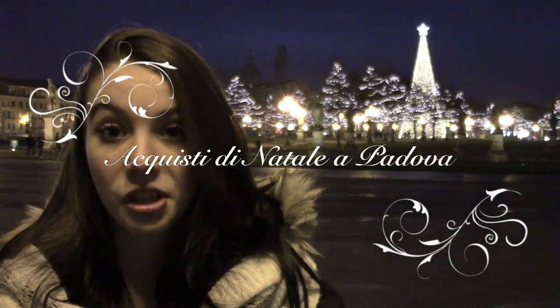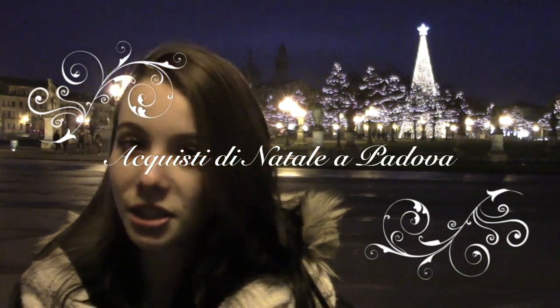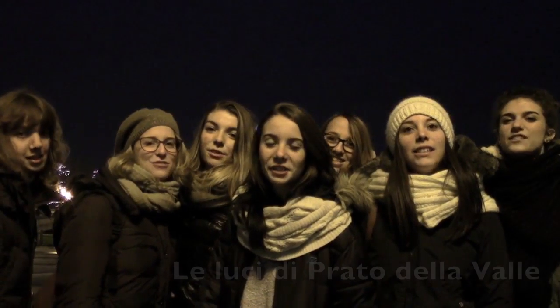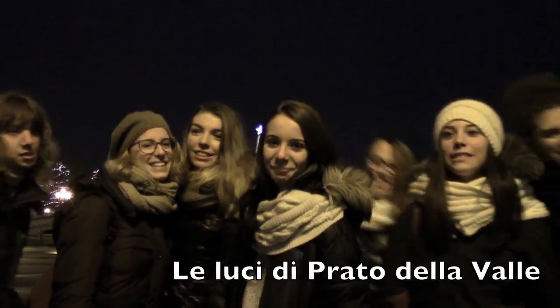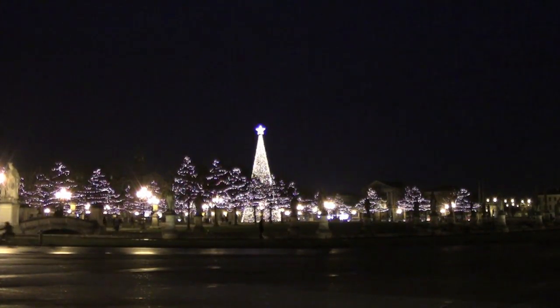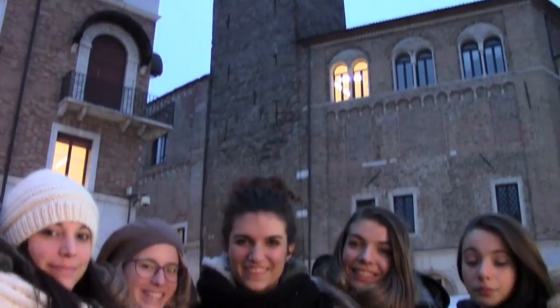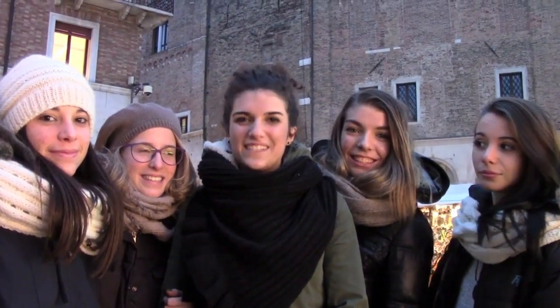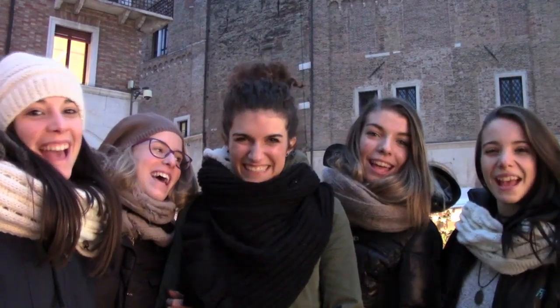Padova's Christmas markets are great places to find beautiful gifts from jewelry and crafts to fashion, cashmere clothing, vintage items, toys and stocking fillers, as well as Christmas decoration and fairy lights for the festive season. Prato della Valle is full of beautiful lights. Christmas time is really exciting in Padua. Oh yes!